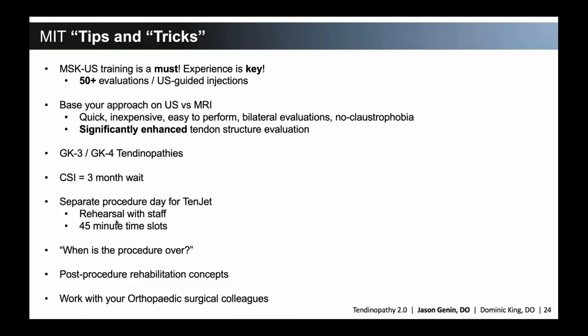the GK3s and 4s. We would advise that if you've given a recent cortisone injection, either under ultrasound guidance, and especially if you've given it blindly, you wait at least 3 months prior to proceeding with the tendon debridement, the MIT. We feel that it's important to likely have a separate day for Tenjet. We feel that's been most successful for us, where we focus on doing those cases in a day. We'll have a day where we do about 10 to 12 cases, if the staff feels comfortable with the turnover time, but again, that's provider specific.